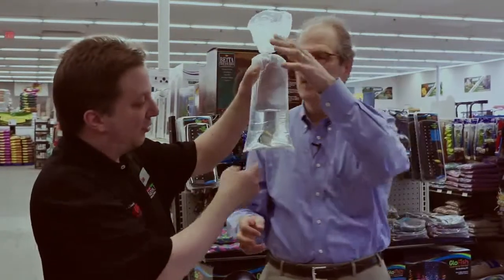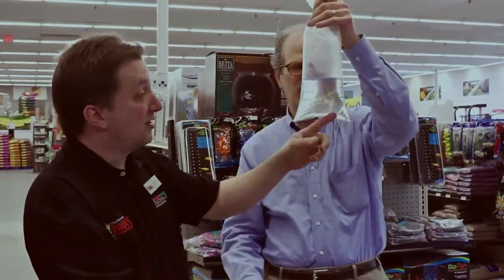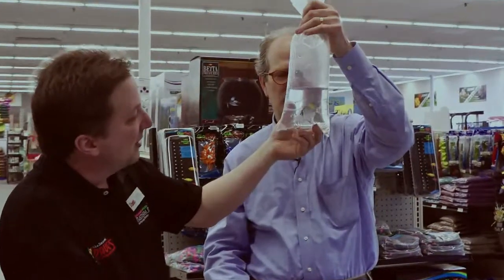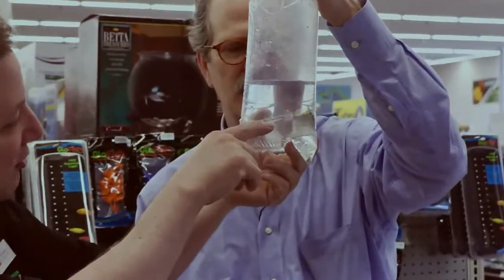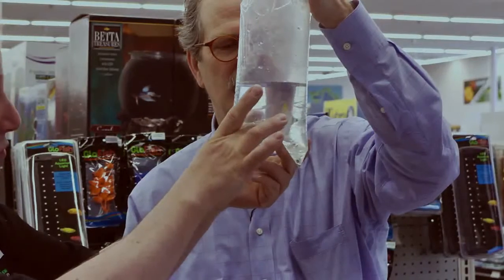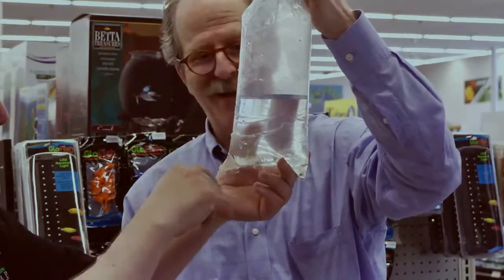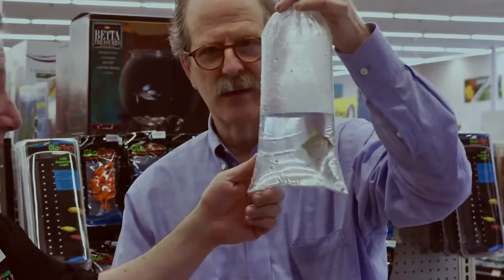This is another one that you can acclimate to fresh or salt water. This is called a mono sea bay. It's actually a lemon tip mono because you can see the bright yellow dorsal fin. He'll color up a little better once we put him in the tank, once he's out of the bag. You can see him jumping around in there.